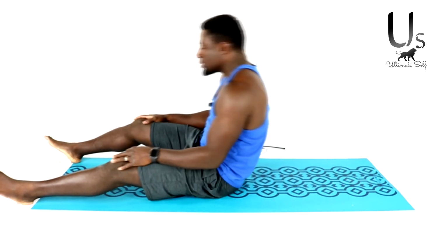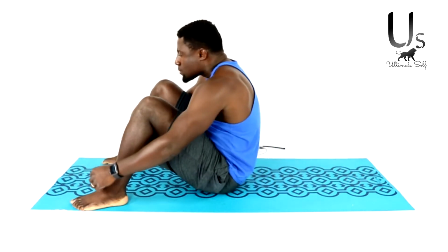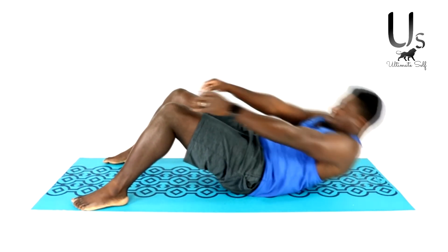All right. Now doing it that way makes it a little bit harder because you're bringing your torso closer to your thighs. That gives your six-pack a much greater contraction. So that makes it a little bit harder. So if you want to start at first, make sure your legs are out flat. If that becomes too easy, then you want to bring your thighs closer to you by putting your feet on the ground. You can put them far away first and then inch them closer to you as it becomes easier.